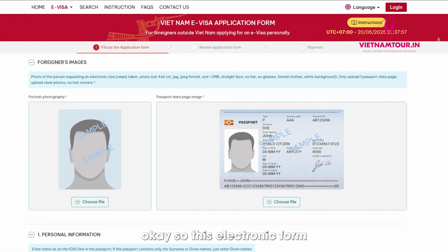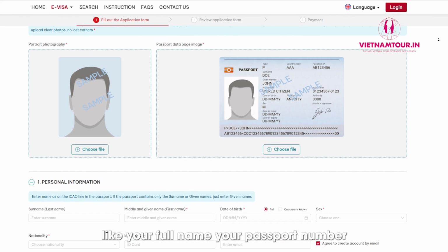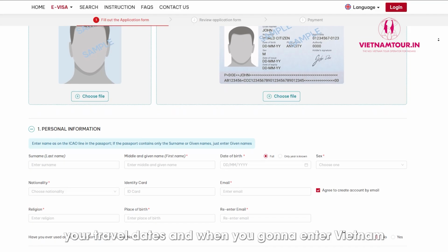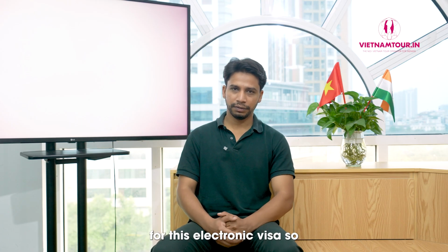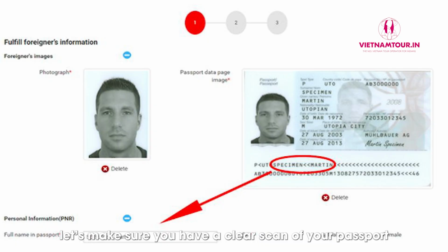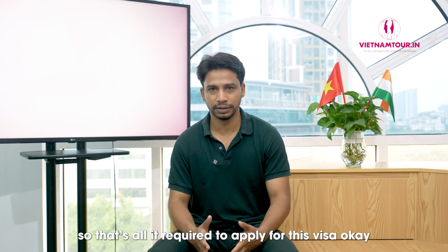This electronic form is going to ask you for some basic details like your full name, your passport number, your travel dates, and when you're going to enter Vietnam. Before you start applying for this electronic visa, let's make sure you have a clear scan of your passport bio page, with your recent passport size picture. That's all that is required to apply for this visa.